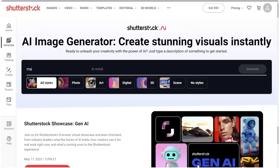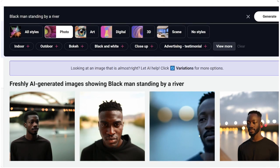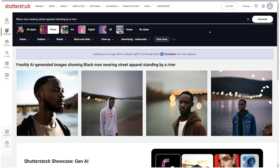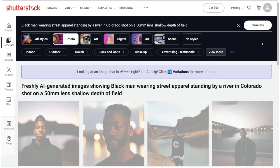So in the beginning, I wasn't really hitting it because I was just using basic prompts like man standing by a river. The thing is, you want to keep refining it. And so how would you take man standing by a river and refine it? So you have the basic prompt there, but then you would want to go in, what does this man look like? So I'll say black man standing by a river, right? What is he wearing? Black man wearing street apparel, standing by a river. Where's this river? In Colorado. You just keep refining, and then if you want film language, if you want it to look a certain way, you can say shot on a 50mm lens, shallow depth of field, and it'll give you more. So it's just continuously adding on to that basic prompt and embellishing it.